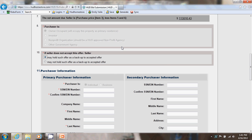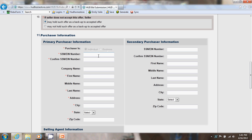Alright, so once I've got all that in, I want to put information about my purchaser. Guys, you are going to need their social security number. The only exception to that is if you're entering an investor bid in a business name. You could do it with the employer identification number. Otherwise, it has to be social security number and it has to be accurate.